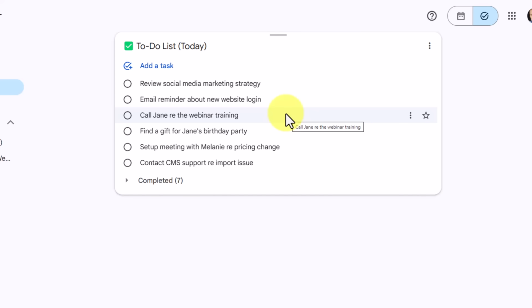If I don't accomplish this in the first 2 or 3 hours of my day, how likely am I to give up on it and simply defer it till tomorrow? So as I look through this particular list, I can see that this one actually at the top, reviewing the social media marketing strategy, that's not only going to take the most amount of time, it's going to take the most amount of mental energy. This is certainly the most difficult task on my list.